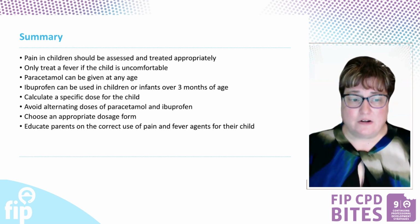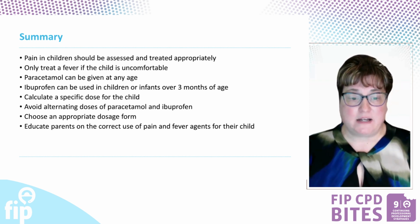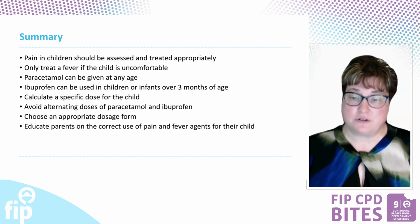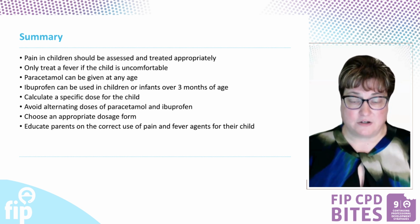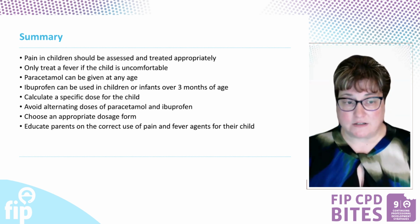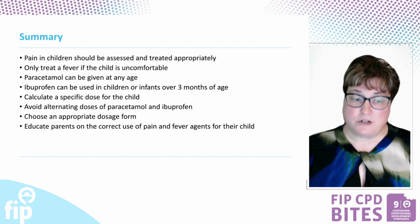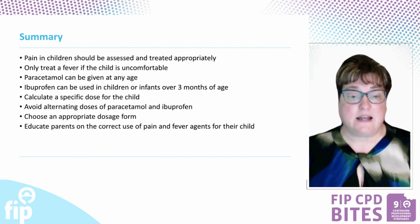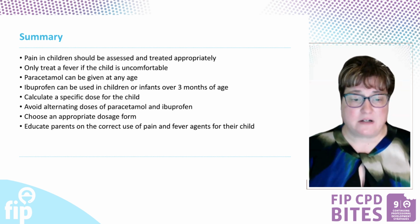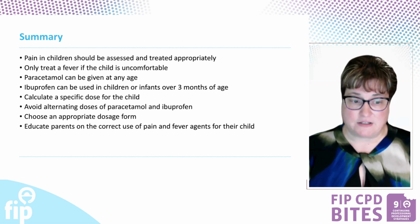In summary, all kids can feel pain and their pain needs to be treated, but all fevers do not need to be treated. Acetaminophen can be used at any age, while ibuprofen should be reserved for infants over 3 months of age. Recommend against alternating doses of these two medications. And be sure to choose the appropriate dosage form and calculate an accurate dose for the child. Explain all of this to the parents so that they understand when and how to best use these medications.